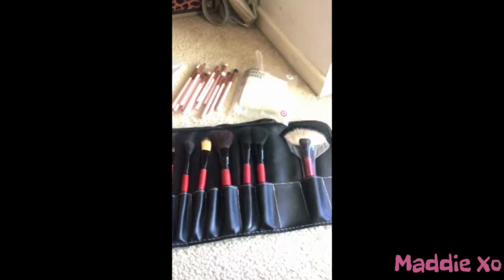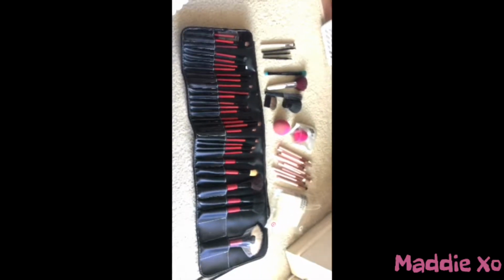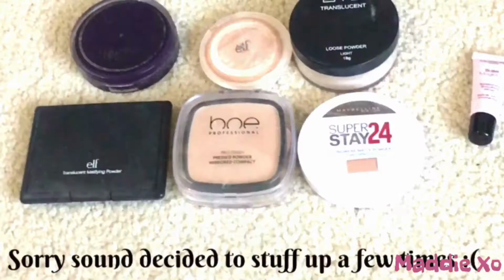But for now, it's just going to be this. But yeah, this is my collection so far of my brushes. I have quite a few and I love these ones to death.